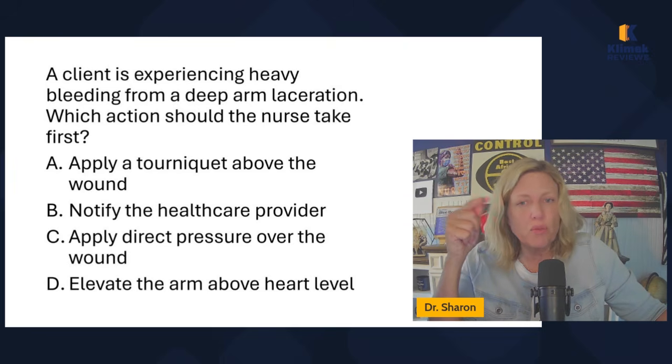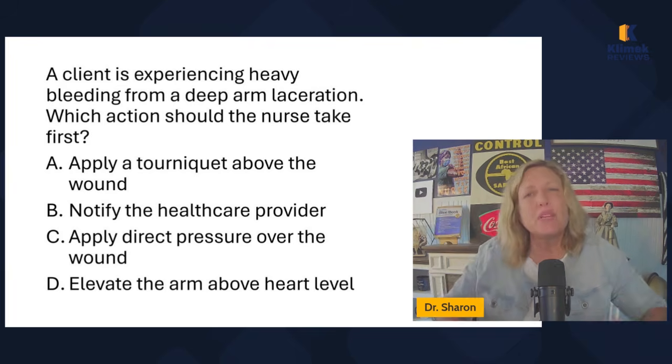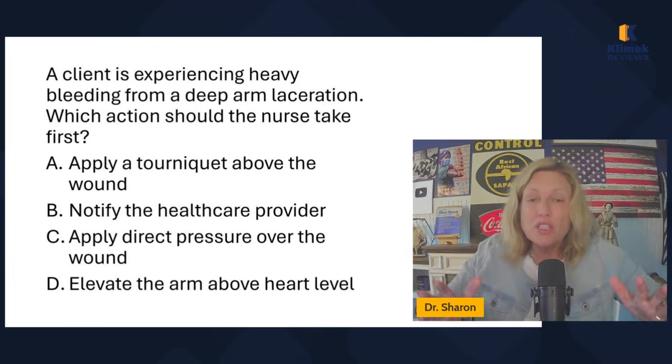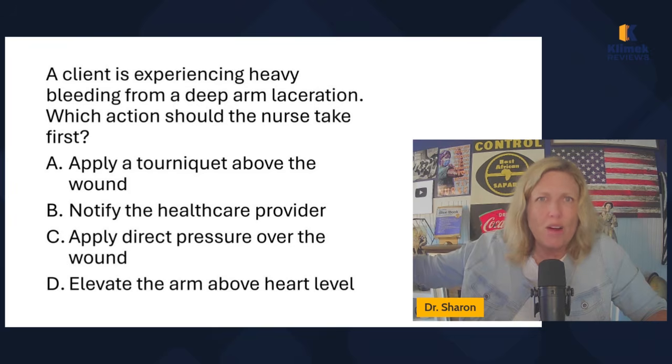Apply a tourniquet above the wound. Well, I suppose that would stop the bleeding. But is that how we normally stop bleeding? What is the best way to stop bleeding, y'all? I know you know it. Apply pressure. Isn't that what we always do? Always. Somebody's bleeding, we apply pressure. So I'm like, well, okay, a tourniquet would work, but that's not how we usually do it. Notify the healthcare provider. I mean, yeah, but that doesn't stop the bleeding. What am I going to do? Just let them stay there and bleed out while they call a doctor?